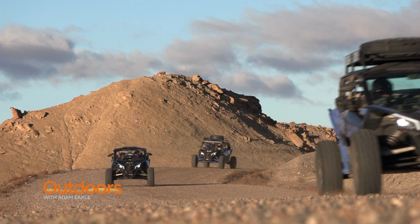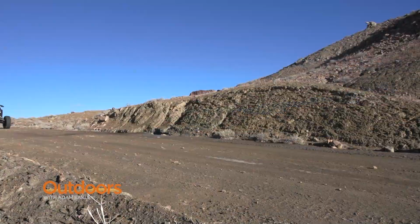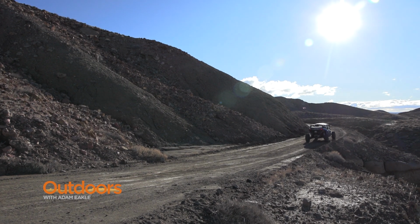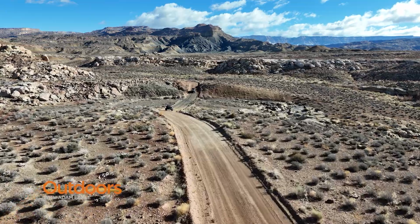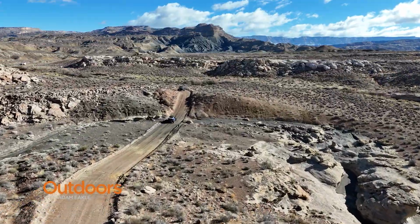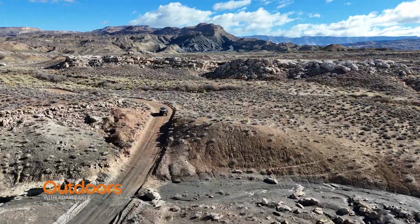Most people have heard of or at least seen pictures of Lake Powell from the Point Overlook. The Grand Bench Overlook, where we are headed today, these guys say is even more impressive. I came out here about 15 years ago for the first time, and it's pretty spectacular. Probably the best vantage point on the lake that you can get to by off-road vehicle.